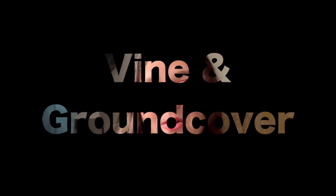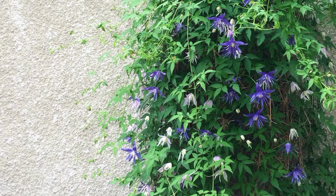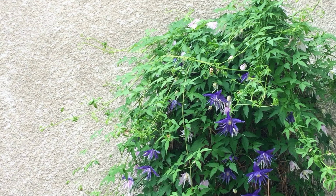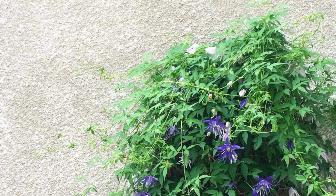Finally, let's wrap it up with my favorite vine and my favorite ground cover. For a vine, I absolutely love clematis. It's very well behaved, it looks beautiful, and it also has these lovely blue flowers that really look nice up your trellises. It blooms sort of in our late spring to early summer and is a wonderful addition to your garden. And finally, for a ground cover, I really enjoy rockfoil.